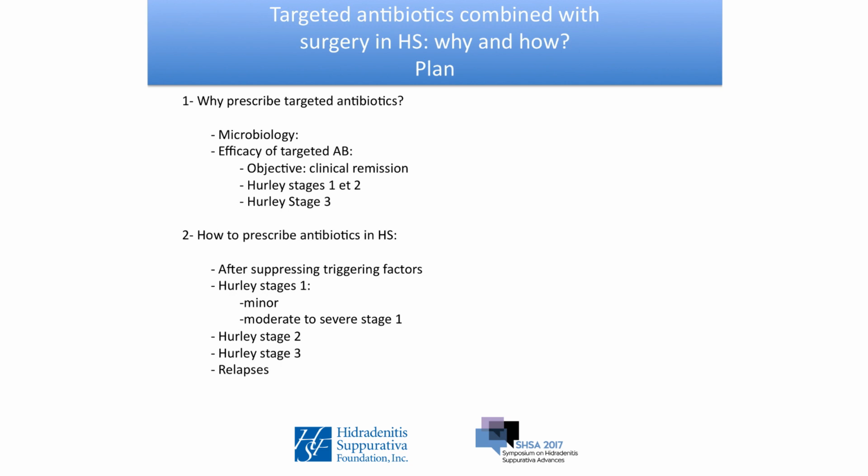Why prescribe targeted antibiotics? Because of the microbiology and because it works. I'll try to show you. How to prescribe antibiotics. We'll go through all stages and the different indications, and we'll insist on suppressing triggering factors, which is not known in the literature, but it's very important to us, and the prevention of relapses, which drives us to biofilms and surgery.